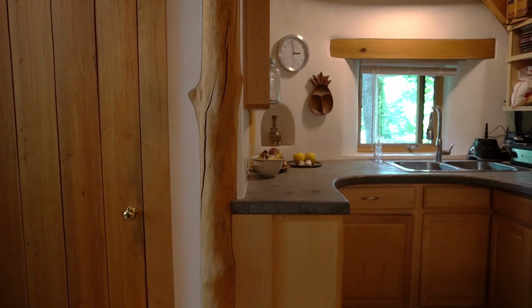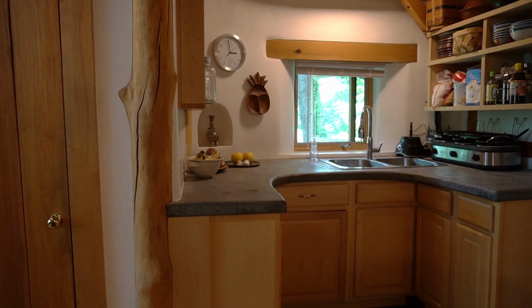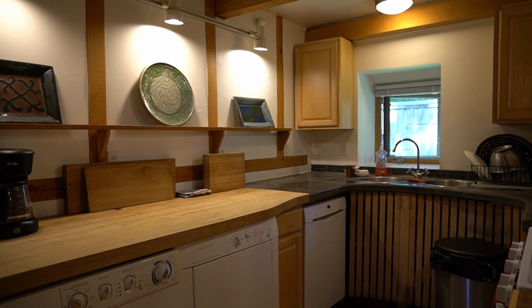We did a concrete countertop with a gray dye for the countertops, and then we are actually in the city limits. We are on city water and sewer and gas and electric. Now this part of the kitchen, we have also the washer and dryer because we don't have a basement, given that we have rented that lower level out, and we have maple butcher block counters along with concrete on the side as well.